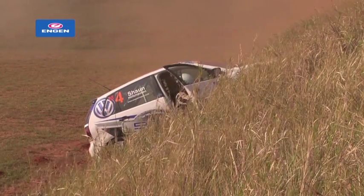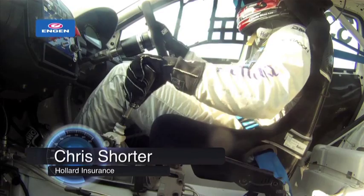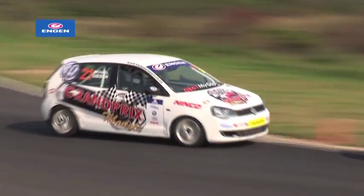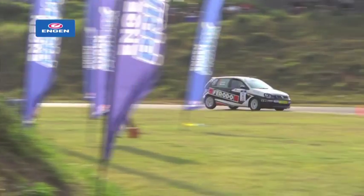Holtzhausen again. Can you believe it? The 959 boys are going to be working hard on board with Shorter now as he goes into third place, trying to fight out for third. In fact, problems for Shorter. Pulls to the sideline out of race number 2. So from hero to zero, unfortunately.